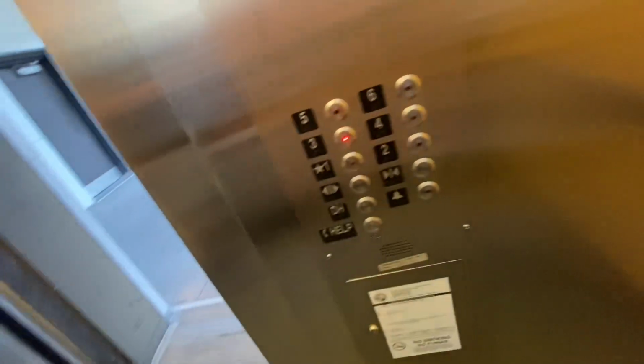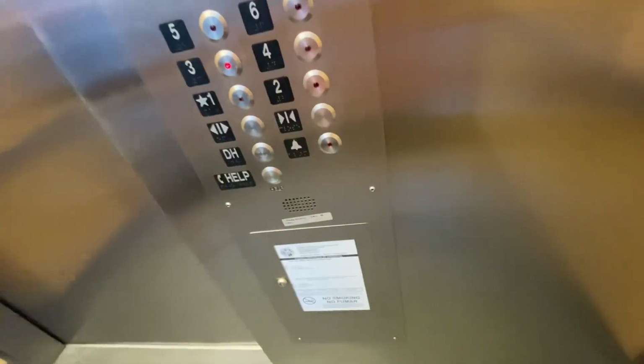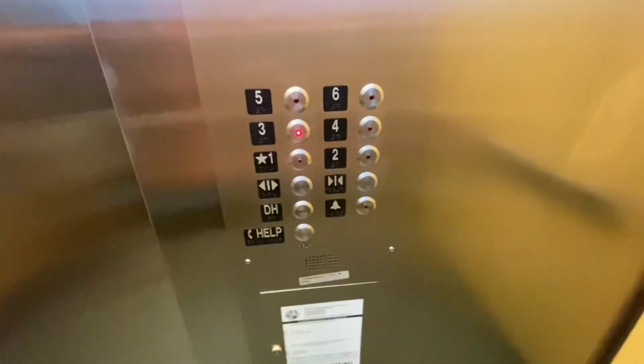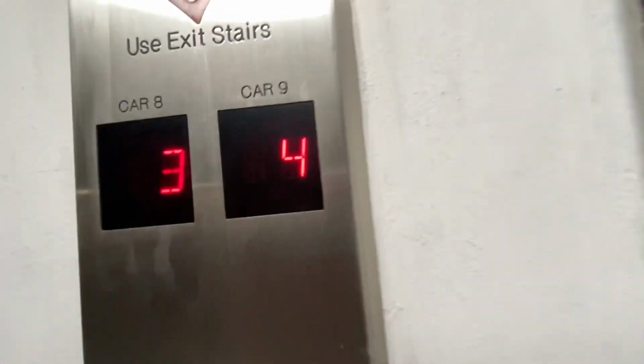Go to 3. Row 1 on the steps to 4 number 4. Those are the steps to 4, all go up to the 5th floor. Who was the adult side? On this side.